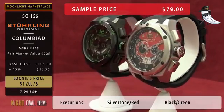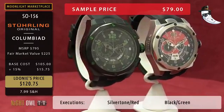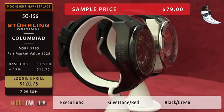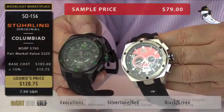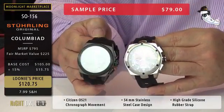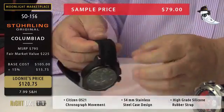We've got silver tone red and black green, all right? Here they are side by side. These are monsters, fellas. Monsters. This is about a 54 millimeter size case. Let me see what we've got on the graphics here. Yeah, 54, okay? They're huge, okay? Let me go with the black green first. Just to give you an idea on the wrist.